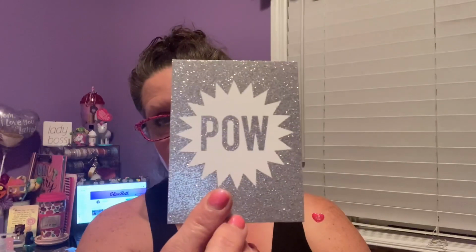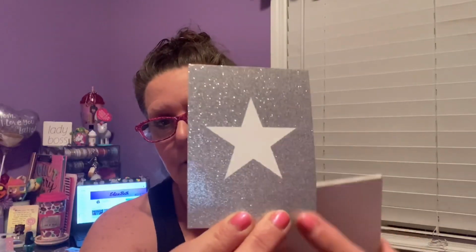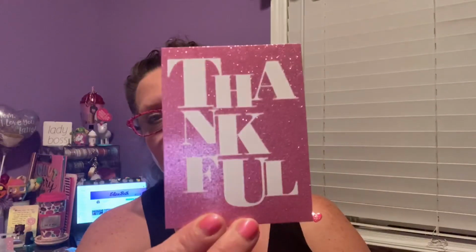This one says, pow. This one says, together. That's just a star, and this is glitter. This one here in pink now says thankful. LOL.